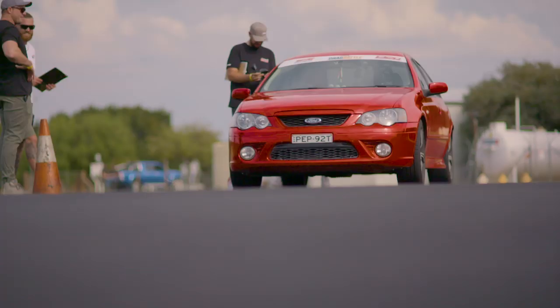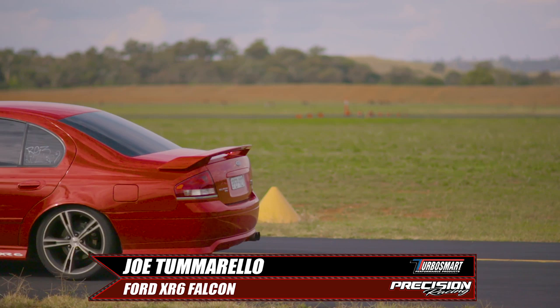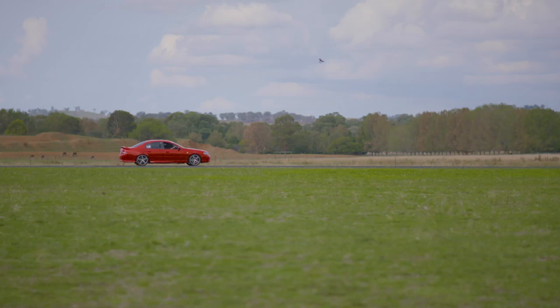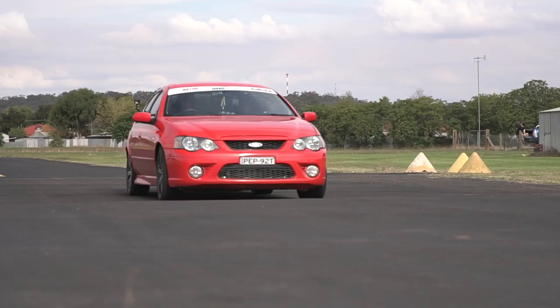XR6s aren't exactly known for their handling, and with 1,000 wheel horsepower through an auto, Joe's car was fun, but handling not exactly its forte, but he managed to run a 62.78 second lap. A few laps back to back, unfortunately, found the limits of the stock FG pistons, and Joe was out of the competition.